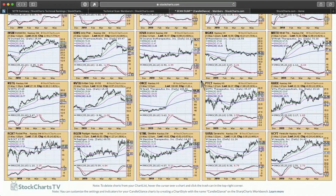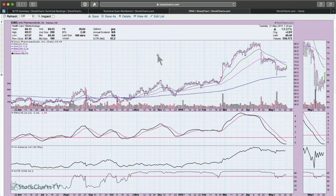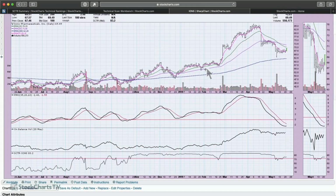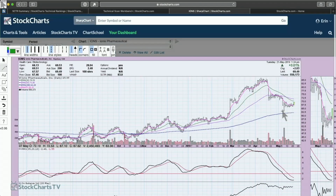Well, let's see. And this is definitely real time. Okay, maybe another ascending triangle here, and it looks like an improving PMO. The 50 is above the 200-day EMA. We are on a neutral signal, but let's go ahead and give this one another look here. This is Ionis Pharmaceuticals, IONS. And is that really an ascending triangle? Let me get my handy dandy annotation tool out.